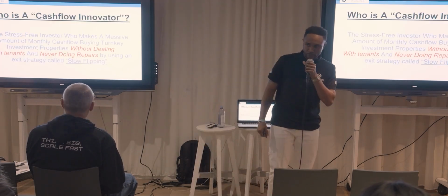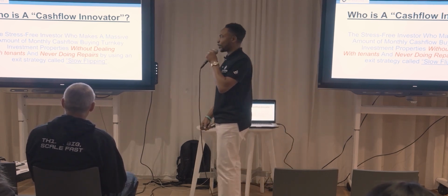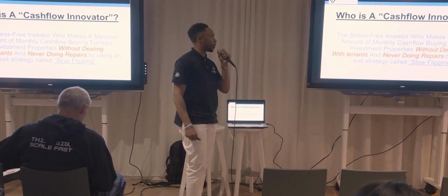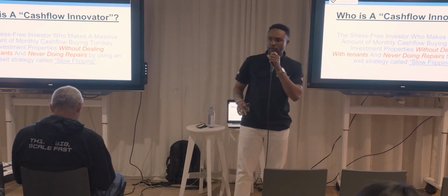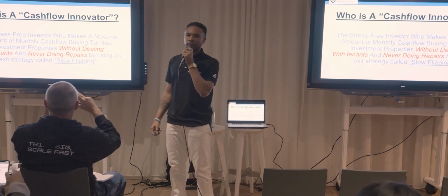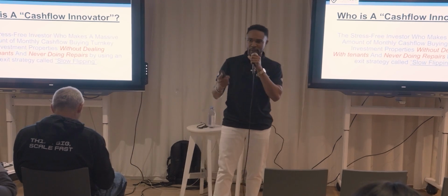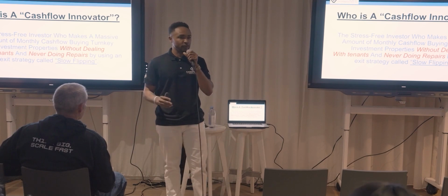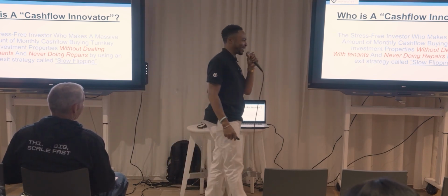This is the stress-free investor, keyword stress-free investor, that makes the maximum amount of monthly cash flow buying turnkey properties without dealing with any tenants, right? Or doing any repairs, by using a strategy called slow flipping, right? That's the key thing. You're not dealing with tenants, and you're not doing any repairs to any of these properties. Does this sound too good to be true? I believe it, but it's not.